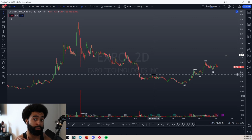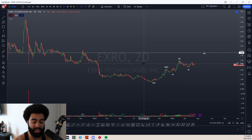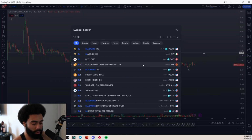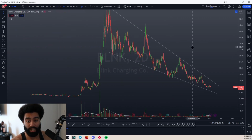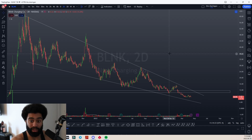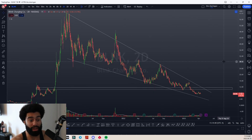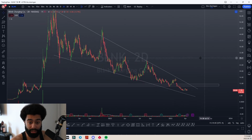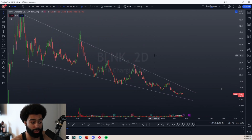Maybe their earnings is really good. I don't know too much about the fundamentals, but in my opinion, this one is more worth looking into right now versus Blnk. Because for all we know, maybe Blnk has terrible fundamentals in terms of their earnings and their balance sheet. And that could be the reason why they're not turning around yet. But I do see why you're paying attention to it, and I highly recommend keeping it on the watch list.